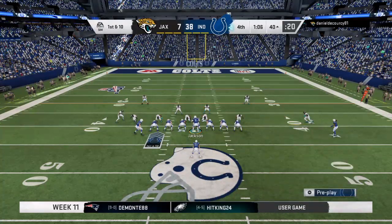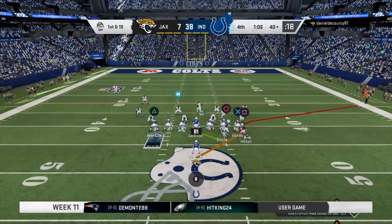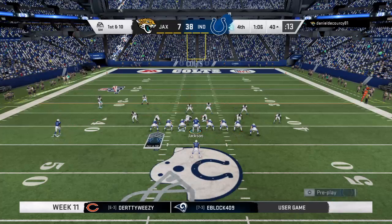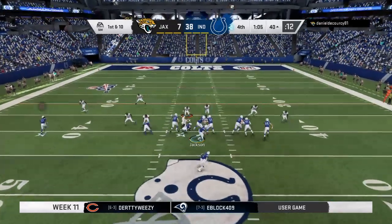Switch. Rotate. Spell. 44's the mic. 44's mic.